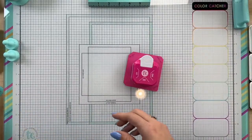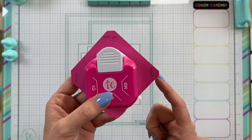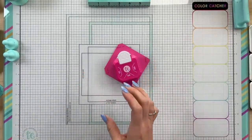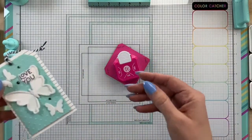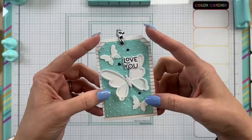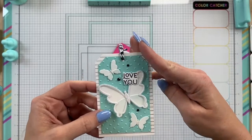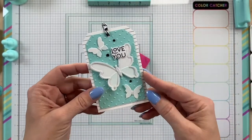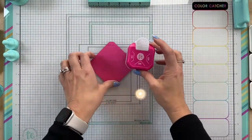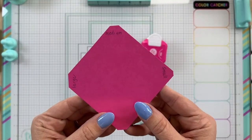So then we thought that one was so great. I have always wanted a punch that does the little angle on your cardstock. A lot of times I want to create, let's say I have this little tag here that Susan created. A lot of times I want to have an even angled edge on the sides of my cardstock, whether it's just 2 sides like this one, or if you wanted to angle all of the sides, but it's tough to use a scissors and snip that equally for all of the sides. And so this punch is going to do that for you. And again, you have the option of a small, medium, or large angle for the sides.